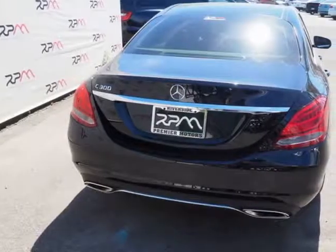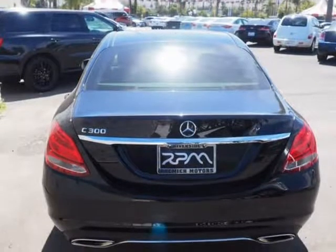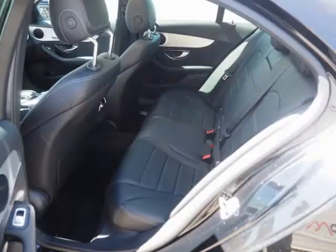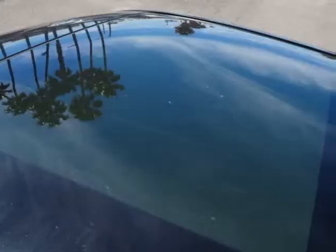The performance-tuned suspension of this 2016 Mercedes-Benz C-Class handles great on all turns. Enjoy your driving more. This is one of the most exciting vehicles to drive in its class. Reduce your trips to the pump. It is one of the most fuel-efficient vehicles in its class.